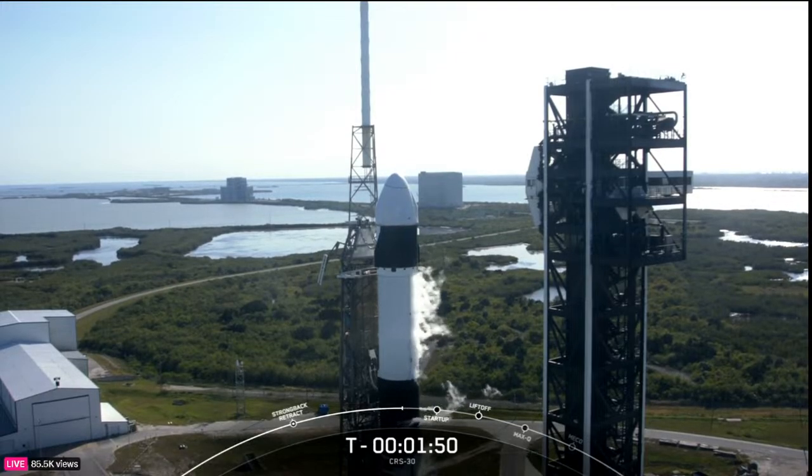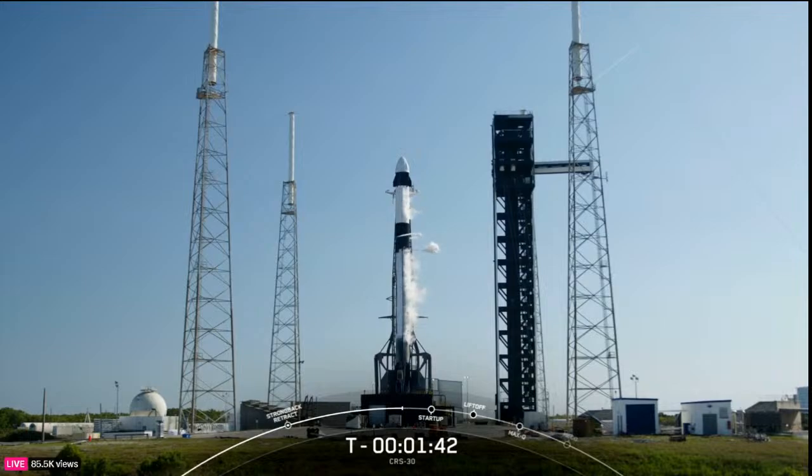Stage 2 LOX load complete. With stage 2 LOX load complete, that gets us inside the 2-minute marker to countdown. Checkouts on the second stage thrust vector control have passed. We'll get to the engine gimbal and wiggle test on the first stage much closer to ignition. At the time of launch, the International Space Station will be flying 260 statute miles over the border of Mexico and Guatemala.